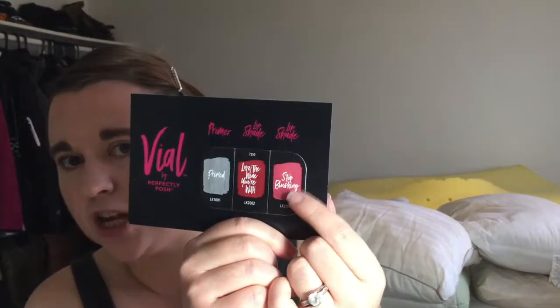But for that moonlight kissed look, I mean, you can tell it's there, but it's not going to make a statement. I am going to try these Vial products, the primer as well as one of the lip shades. Now I'm thinking that Stop Blushing will be a better shade for me to try with the rest of the items I'm going to slap onto my face today. Like, do you just rip it? Oh, okay. So there's a little tiny smidgen of product on there, which should be enough for an application.